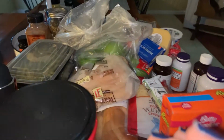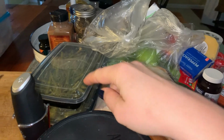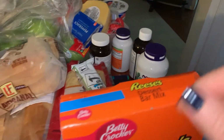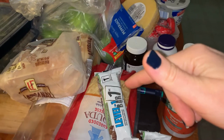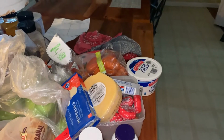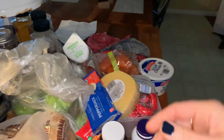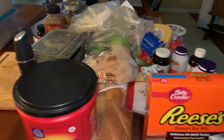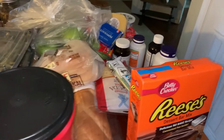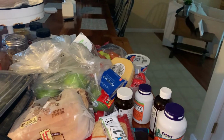I've added to it. This is some leftover asparagus and some mushrooms and mixture that I have. Cannot forget our coffee frother. All of our vitamins, cheese, level 1 protein bars, more cheese, hard-boiled eggs, apples, portobello mushrooms, just all stuff that we need to eat. And then these containers is the dog food for Bandit. So all things we need to eat and get rid of. So we're just going to throw it in the camper and figure it out.